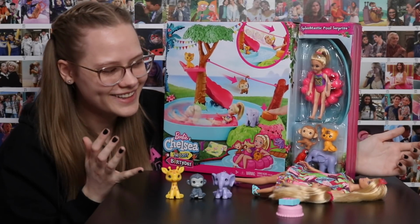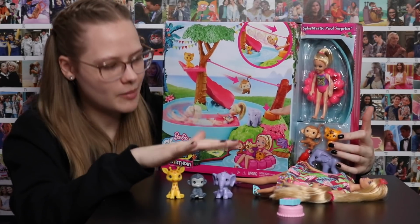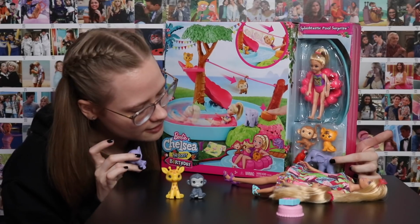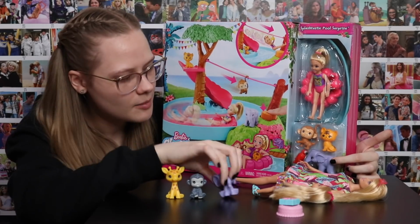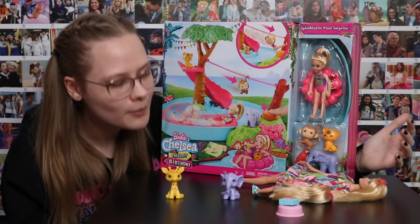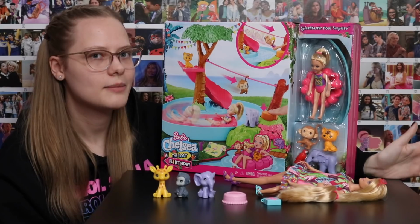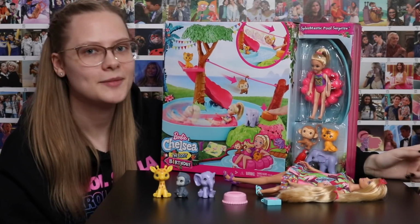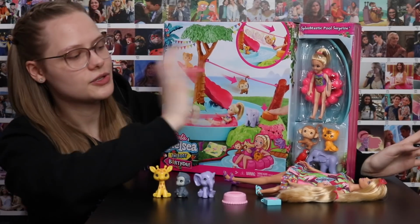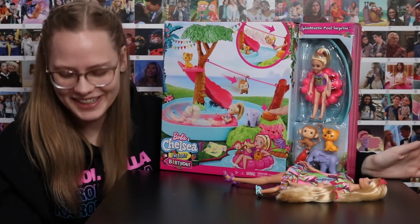And then also, it gets even more confusing because the pets in this set look so different from the pets in this set. Like, this elephant looks like the elephant from the movie. This elephant looks like one of the parents. And then the monkey is just a completely different color. And also, the tiger in the movie has purple stripes, not brown stripes. And so yeah, I just want to know what's going on at Mattel. If they need my help, I'm here. Call me up. But yeah, that's this. I guess I'll give you guys a closer look at this box. I'm such a good toy reviewer.